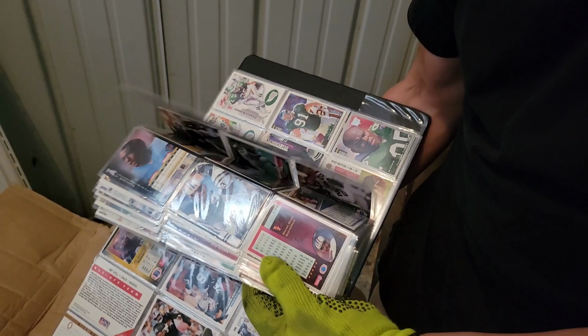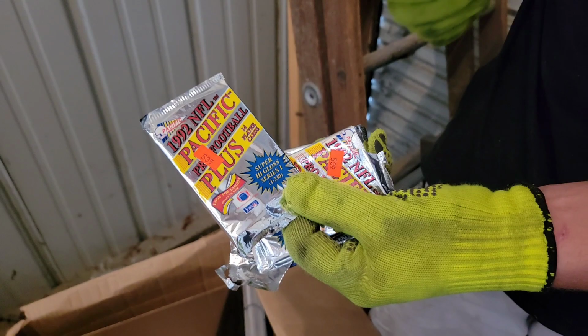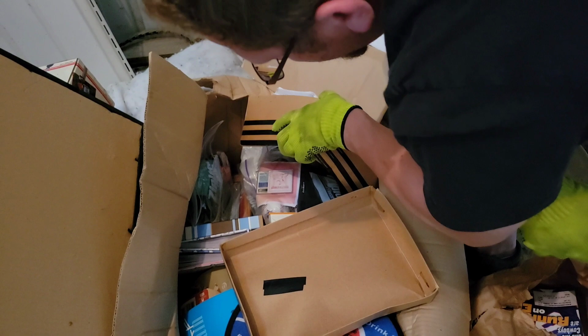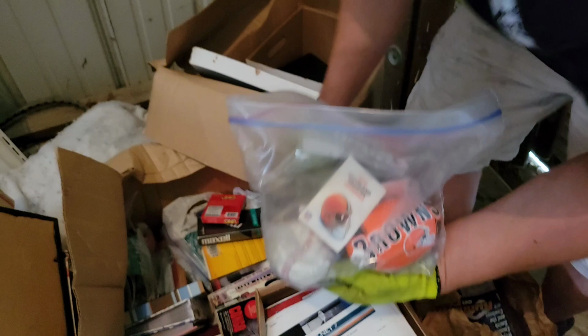All right, we got a binder, and then we got some unopened packs. Oh, but that one's open. Yeah, this one is unopened. 1992 Pacific Pro Football Plus. Holy books. We got the game. And paperwork. Oh, there's some collectibles down here. Say, a Cleveland Indians ball, Browns football. Personal photos.